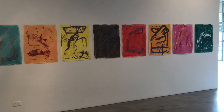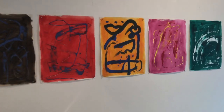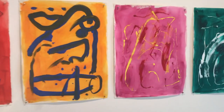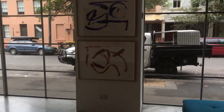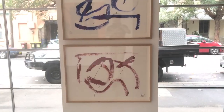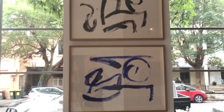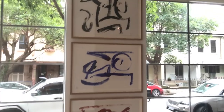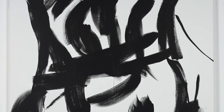abstract expressionist style. While we had Tony Tuckson and Ian Fairweather, Dick Watkins is probably the most pure version of that kind of abstract painting, much more attuned to the New York school of Pollock and de Kooning, in that there really is that search for the sublime and that strong emotional response.